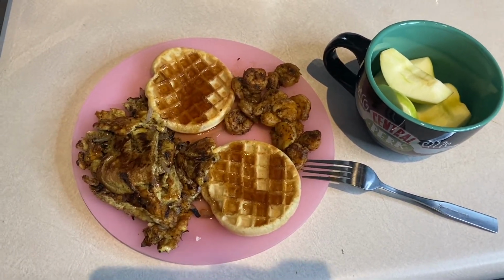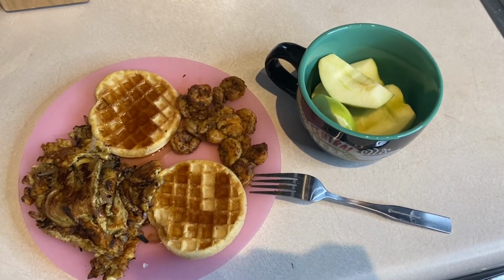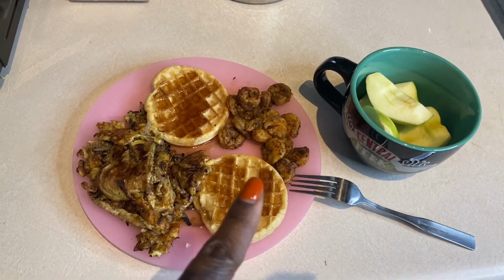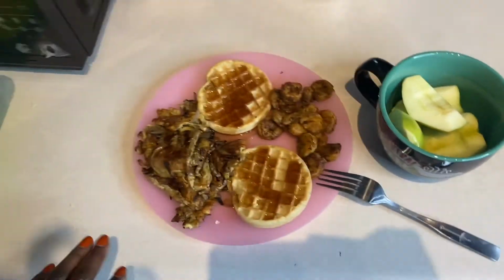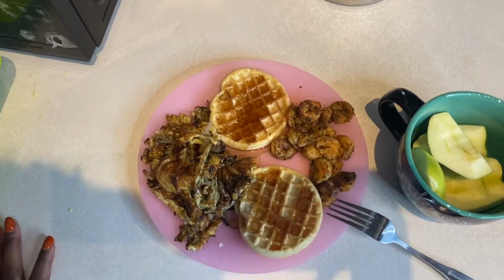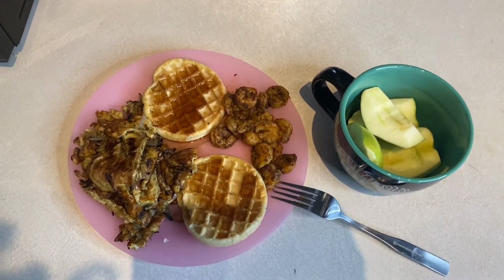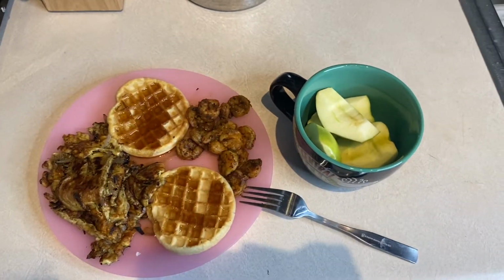Lunch/dinner, because I didn't wake up in time to eat lunch, and I'm about to go to the gym in a couple of hours. So just some eggs, waffles. I wanted like breakfast, and I also got shrimp on the side and a whole apple. It's pretty big because I missed lunch completely. So yeah, this is what I'm about to eat, and I'll see y'all after this plate is complete.